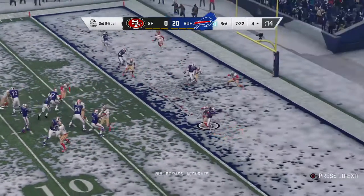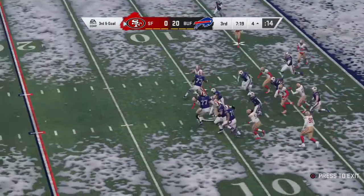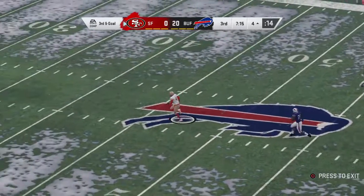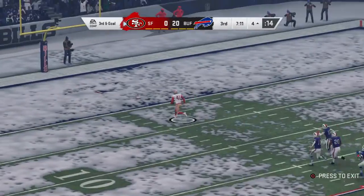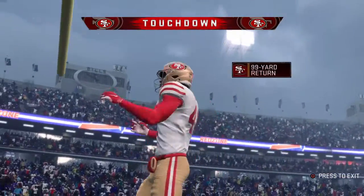They'll look to throw on 3rd and goal. And I think he's going to go. They're not going to get him. He's at the 50, the 30, past the 20, and they will score. It's a 49er touchdown.